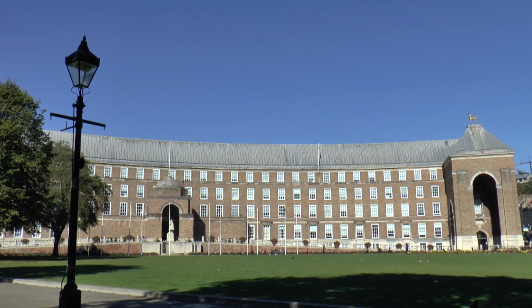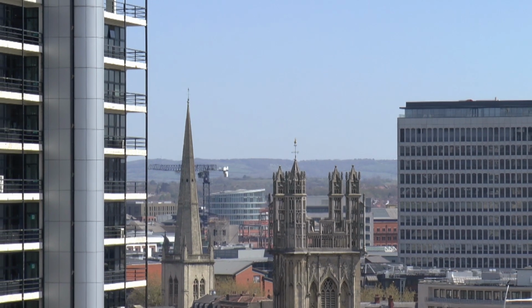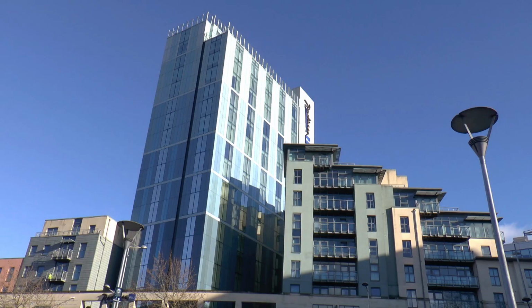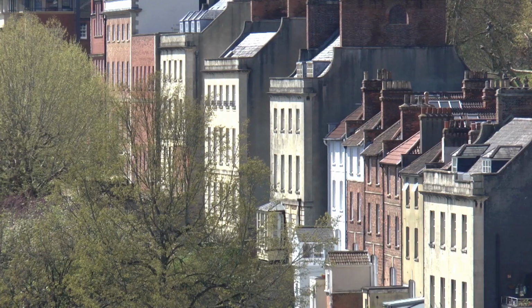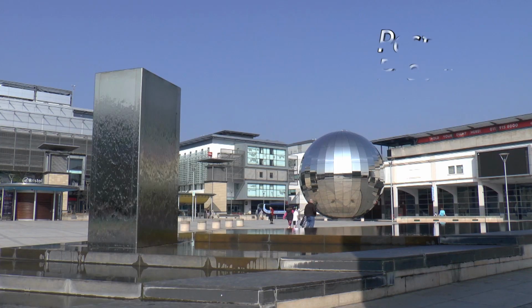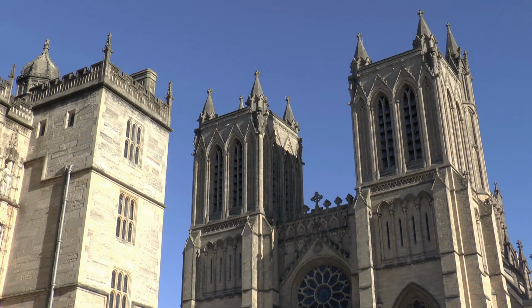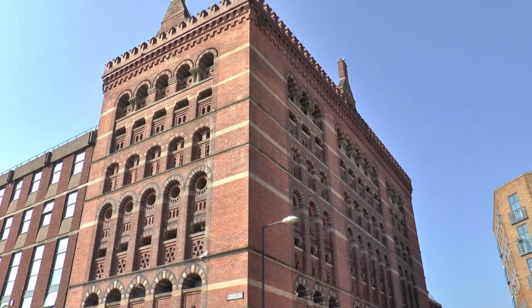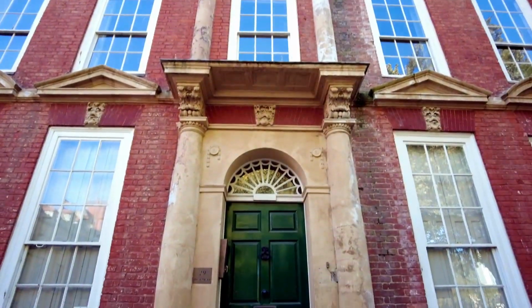Looking at a city's buildings can tell you a lot about the history of a place, and the City of Bristol has quite a few buildings to look at. In the central area, those that survived the Blitz tell a story of a grander age, solid and dependable, standing the test of time.